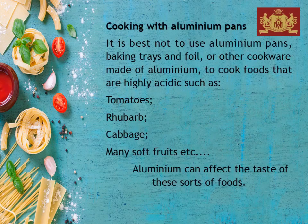Cooking with aluminium pans. It is best not to use aluminium pans, baking trays and foil, or other cookware made of aluminium, to cook foods that are highly acidic such as tomatoes, rhubarb, cabbage, many soft fruits, etc. Aluminium can affect the taste of these sorts of foods.